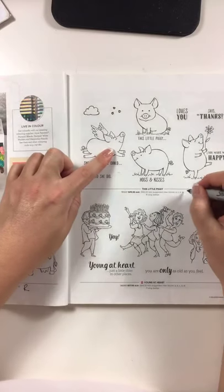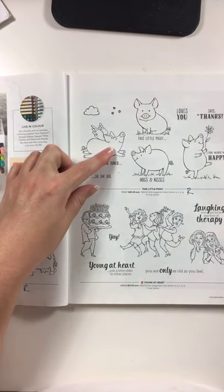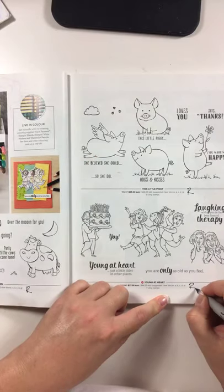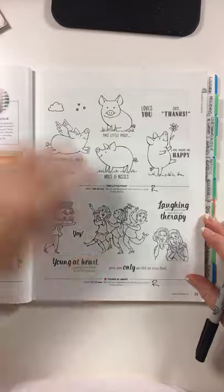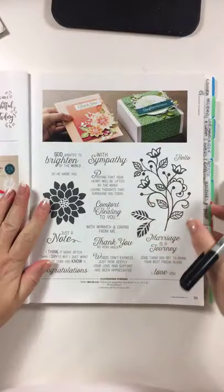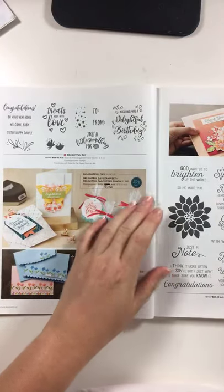This little piggy is going, and the Young at Heart is going too. Oh, sorry, the portrait mode was an idea that didn't work quite well.